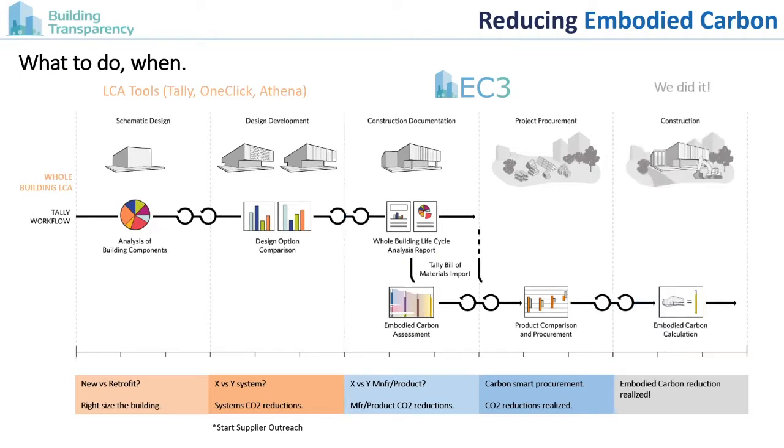And really, you need to do both of these things, this early life cycle assessment to make really good system choices, and then this really good deep procurement plan to look at low carbon materials to really achieve embodied carbon reductions.